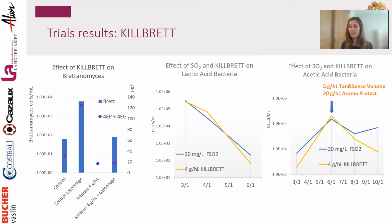So when we realized this, we added Tannescence volume and aroma protect that we talked about previously. These two compounds scavenged the oxygen radical, reduced the redox potential and stabilized it. That put down the population of acetic acid bacteria, which need some dissolved oxygen and a higher redox potential to survive. And at this point, that's where we see the efficiency of the Kilbret: the acetic acid bacteria keep going down and start to die, while the sulfur protection is not enough to maintain good protection against acetic acid bacteria.